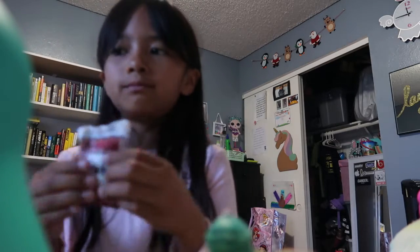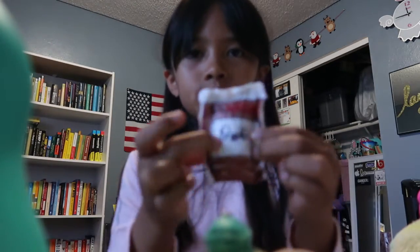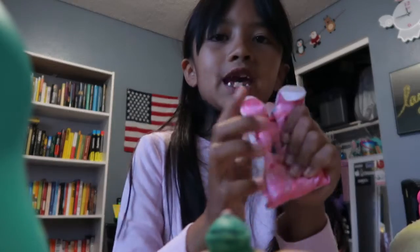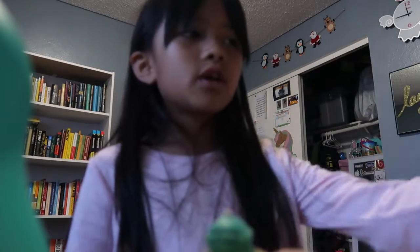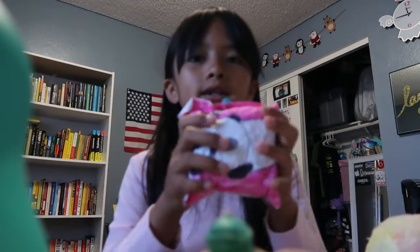N is for Nutella. M is for Mango bun. Well, this is a pig one. I have nothing for O, so I have to be buying a squishy again. I'm gonna buy this pop-up sheep. Sorry for the background noise, if you guys could hear background noise. P is for panda poster.